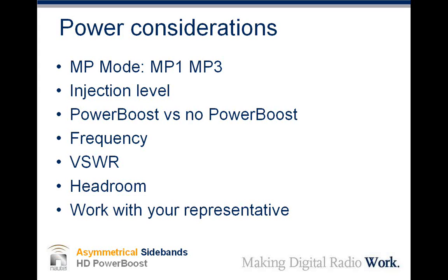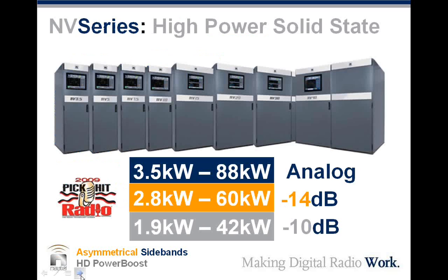I mean, there's a standard philosophy within Nautel for 3 dB headroom under the mask, but in addition to that, what kind of headroom do you want to have in your transmitter? So this is a very iterative process, and I would recommend that you talk to your Nautel sales representative, and they can work through these various issues with you and determine what size transmitter may be required in your application. So in general, just as a wrap-up, the NV series is capable of all the way up to 42 kilowatts in -10 mode. That's combining two 40s together using HD PowerBoost. And we have single box solid state solutions for all of your HD radio needs going forward.